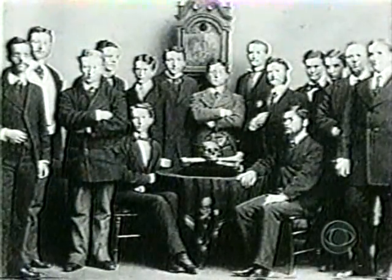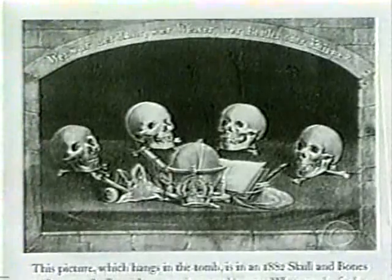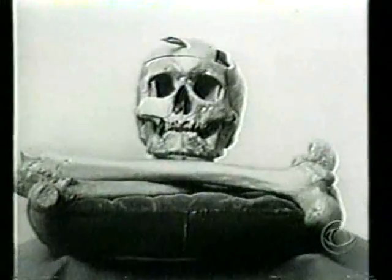The cross bones symbolize the right of new members to double cross and use any means possible on their rise to power.